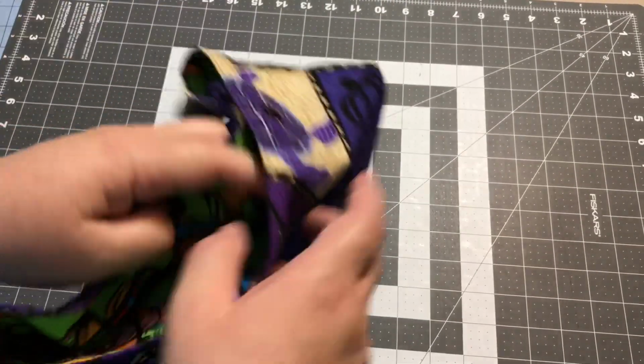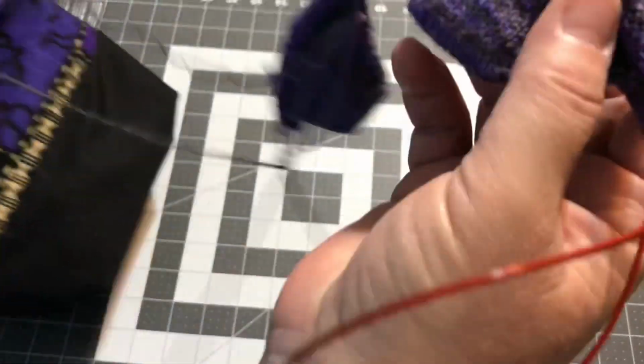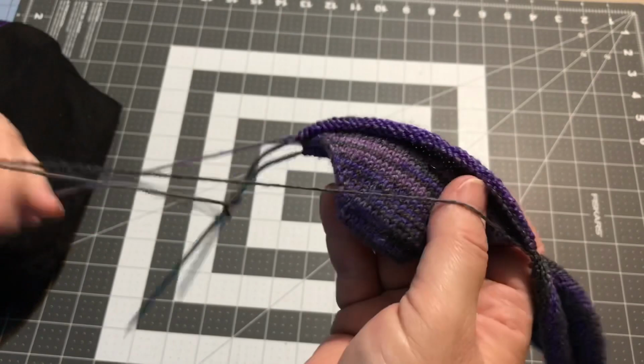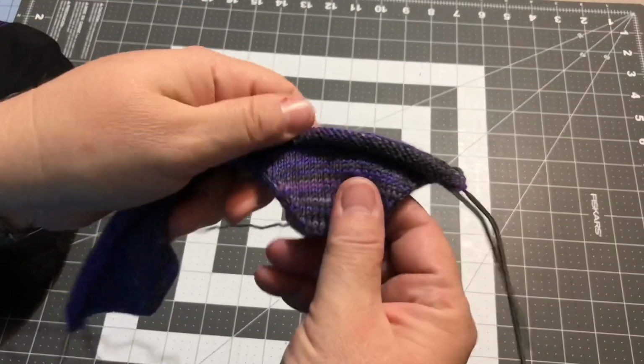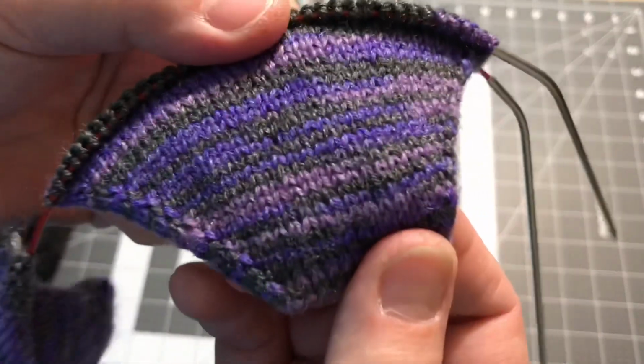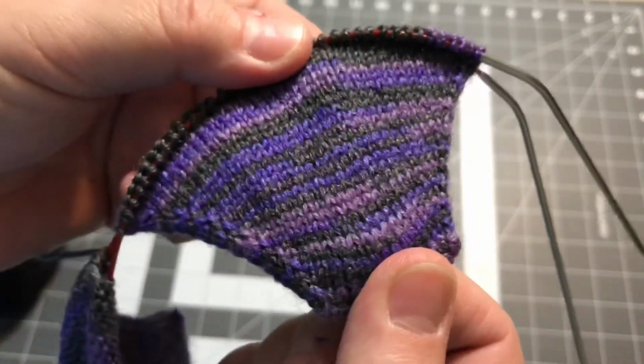So that's all done. One more knitting project, and then I'll show you what I worked on in the quilting department. I believe I just basically started these socks last week when I showed you. These are Robbie's latest purple socks. See the different purples and greens show up, purples and grays showing up now.